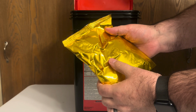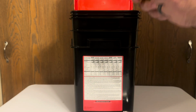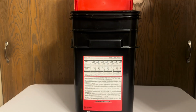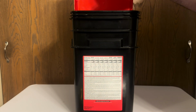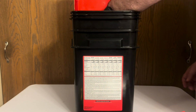There's the Southwest rice and beans. This is tomato basil soup. I should have said they're all 6 servings. This is 6 servings. This is 6 servings. This is cheesy macaroni, 6 servings. Whey milk alternative, which is real nice to have because sometimes you need to have some milk on the side.